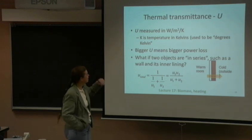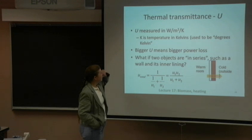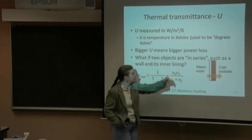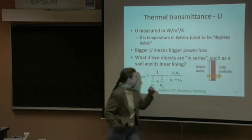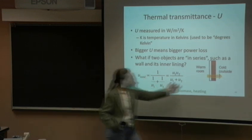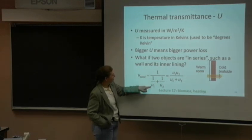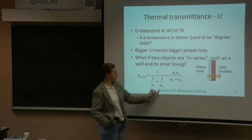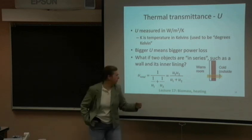Kelvin. Right. All right, so a bigger U is bad. That means more power loss. Now, suppose you have two objects in series, such as a wall and an insulating layer. You got a warm room, you got a cold outside. The total thermal transmittance of this combination is 1 over the transmittance of one plus 1 over the transmittance of the other. For you electrical engineers, you immediately recognize this as capacitors, but we'll think of it as heat this time.